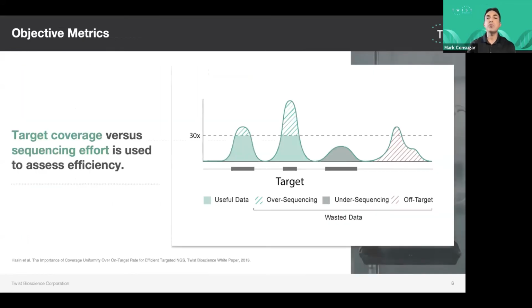So I want to go through a little bit of real quick objective metrics. And the way I think of objective metrics is that, for example, if you have a gene that has 3 exons, the key is to hit a critical depth of coverage, in this case it's 30x, to make a variant call. Now, understandingly, inherited genetics versus SNP genotyping versus minimal residual disease detection, they're going to have different thresholds. But just for the sake of argument, let's use inherited genetics at 30x. What you want to do is to have all of these exons covered at that minimum depth of coverage.